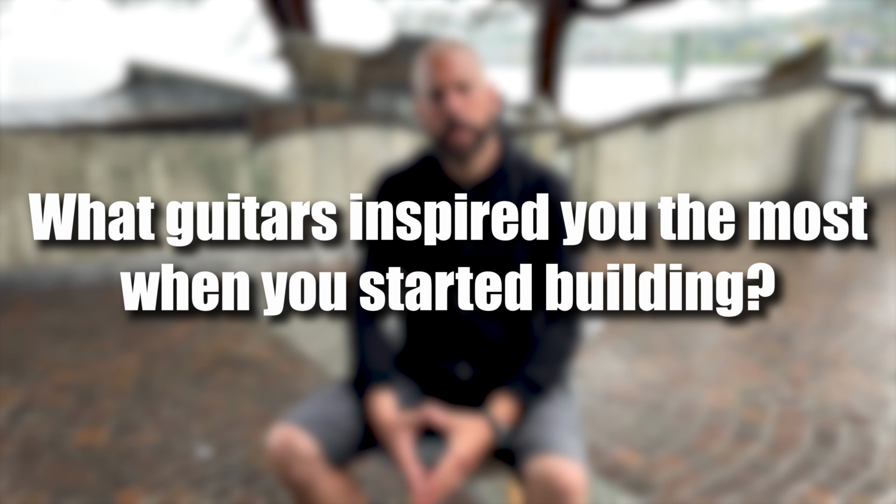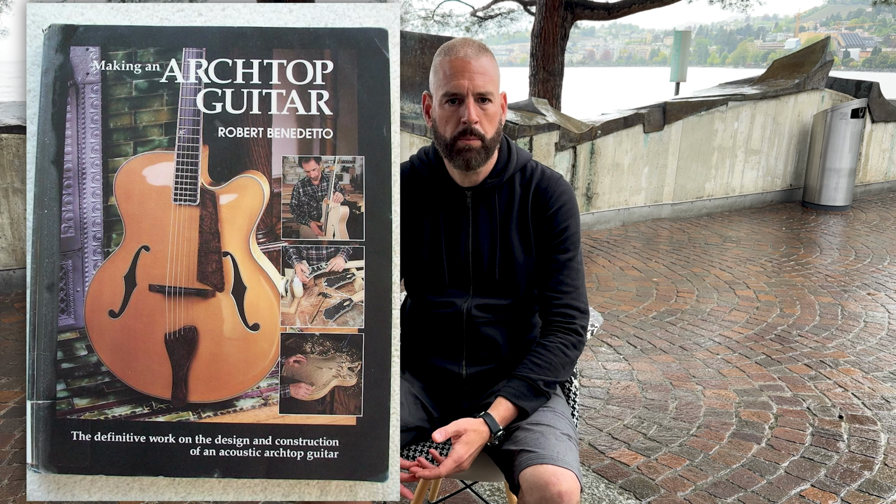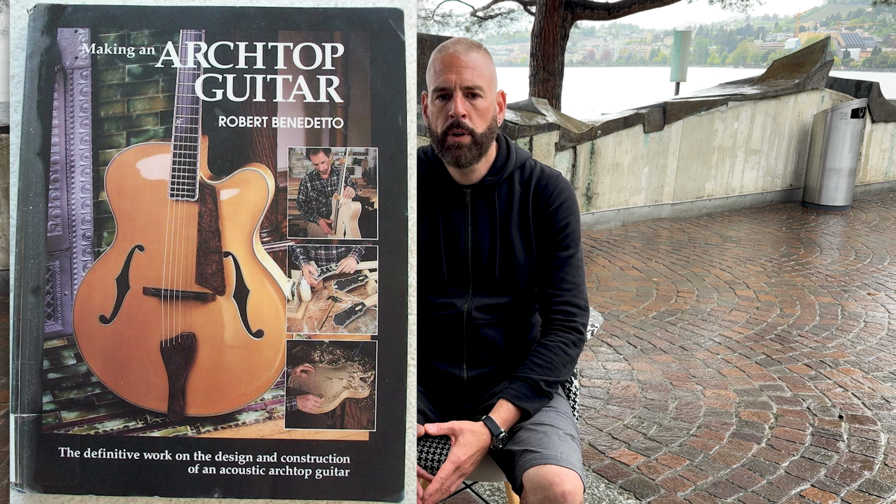I was heavily inspired by the work of Bob Benedetto back in the days when I started my apprenticeship in 1996. I went abroad to the Red Wing Technical College in Minnesota, America, to study my craft. That was the very early stage of it, and we had to study this book, The Art of Archtop Guitar Building by Bob Benedetto. I do not build archtop guitars, but I was heavily inspired, as a designer, by the lines and his design, which is incredible to me.